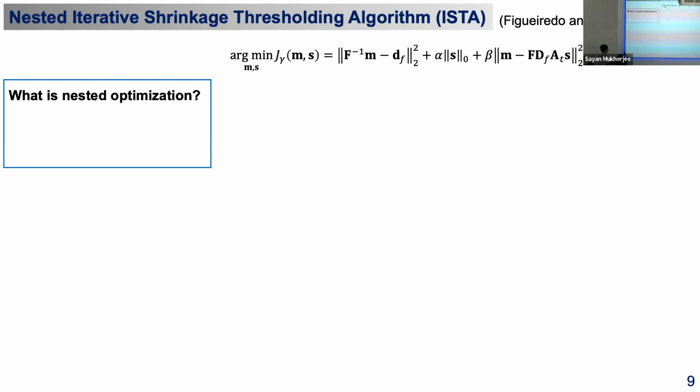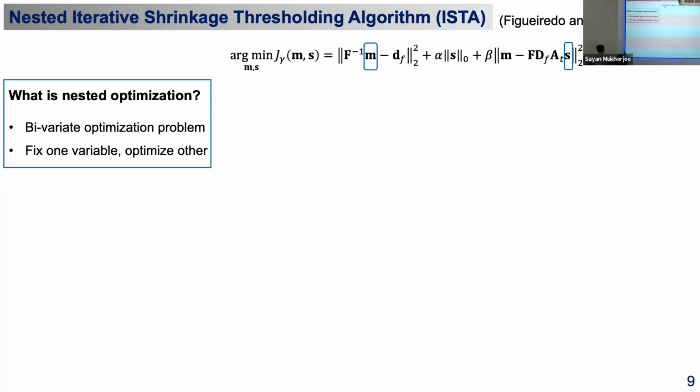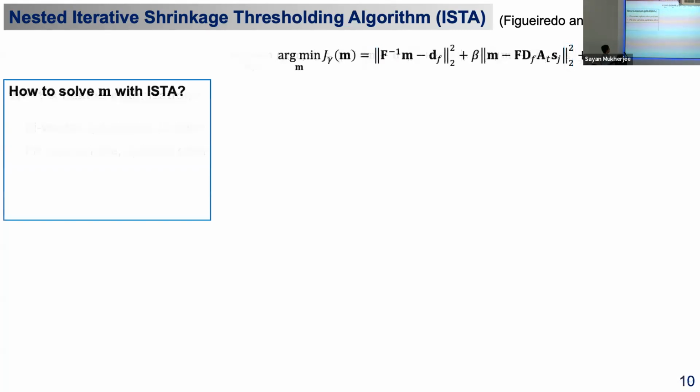As I've already told, we have two variables here that we are trying to solve. One is M and another one is S. So this is a bivariate optimization problem, which makes this objective function non-convex. So we can't use any convex optimization algorithm to solve that. And that's why we fix one variable and optimize for the other one, and for that, we can use any convex optimization algorithm. So first, let's see how we can solve the model using ISTA.